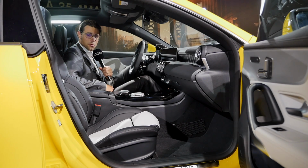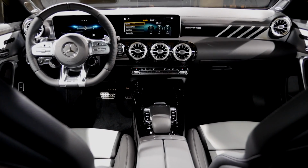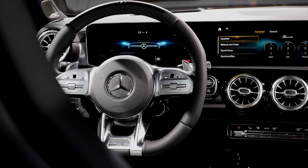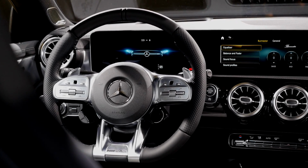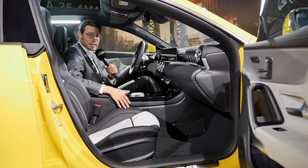And now I welcome you to the interior of the CLA 35. It's really interesting. In the front, you have some AMG styling here, also these turbine vents, and it looks pretty much the same as in the A35 hatch or in the sedan.